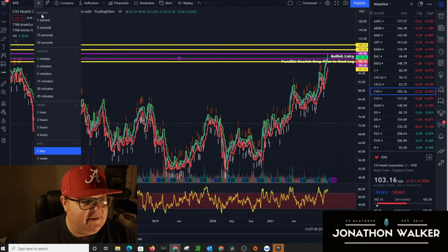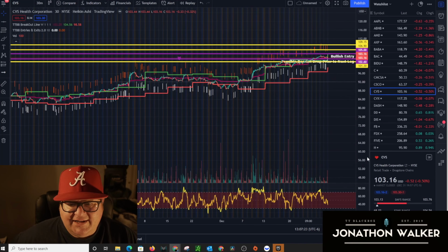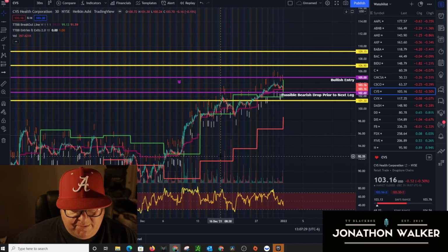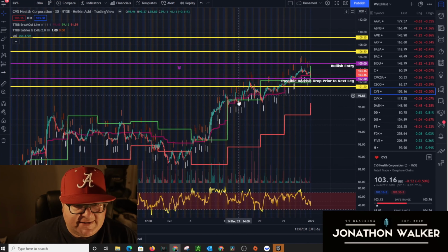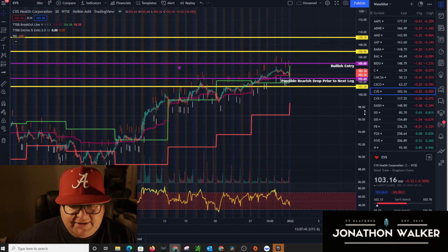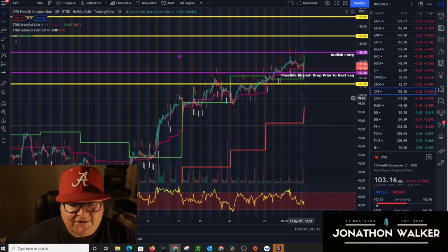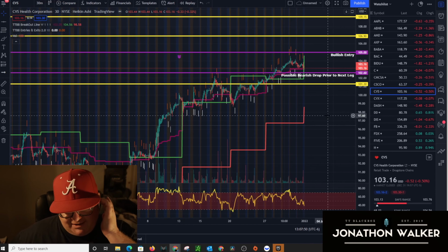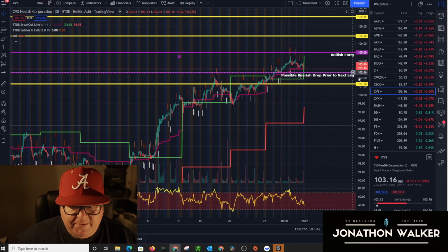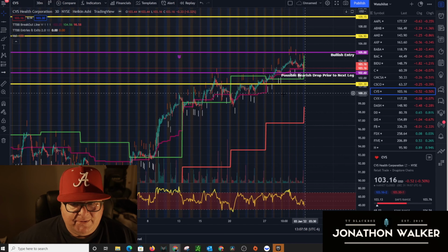I do have this line right here for the possible bearish drop prior to the next leg. You can kind of look at this: every time it made another leg up, it always consolidated down and traded sideways for a couple of days before it went up. So I could see it potentially coming down to this 102.60 range. Now, if it gets there and it looks like it's going to break below it, I will push out a bearish alert for it as well. But this is what we're looking at for the bearish side of it: that 102.60 dropping down to 101.30.